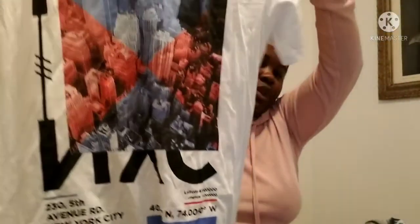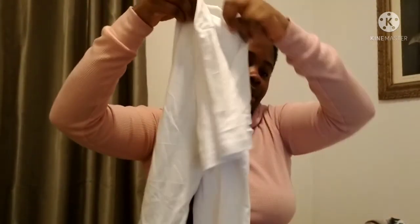This is also for my brother. That's a NYC shirt. Only short sleeved in a medium as well, and asking price was $11.99. Okay, on to my stuff now.